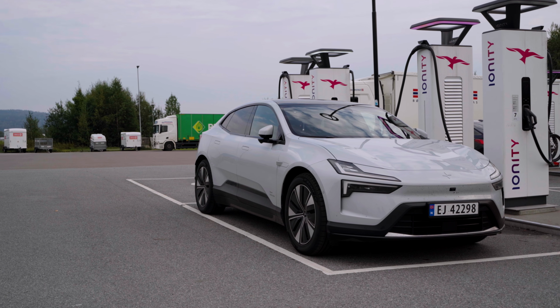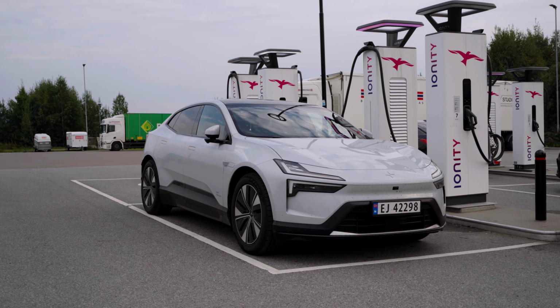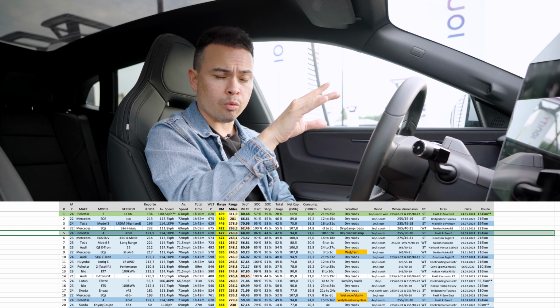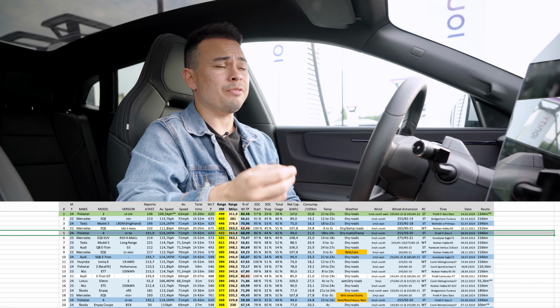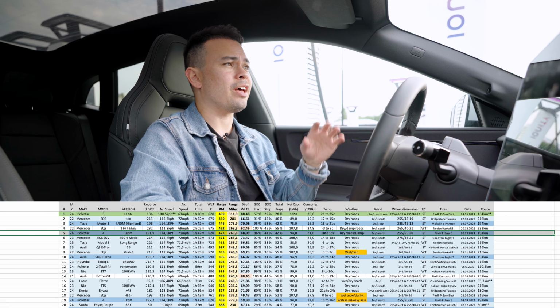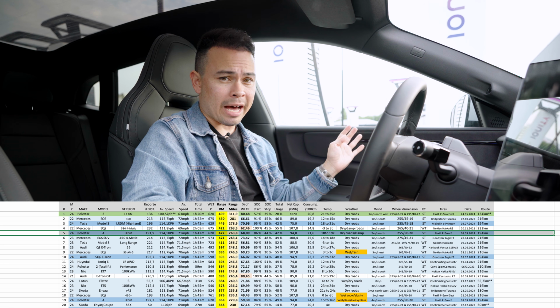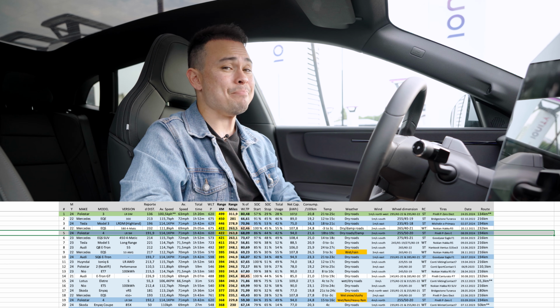Rain will make it harder for the car to push through the air with higher air humidity and that water falling down, and also water on the road, just having more rolling resistance. These two things combined give very different results. 368 kilometers with bad weather and 422 with good weather. That is a big difference.